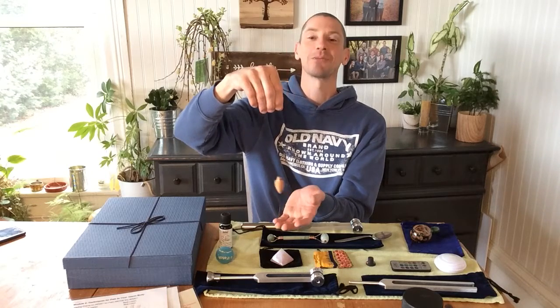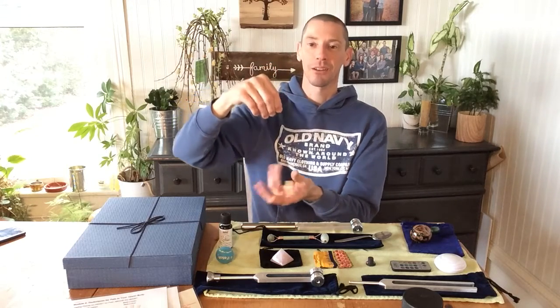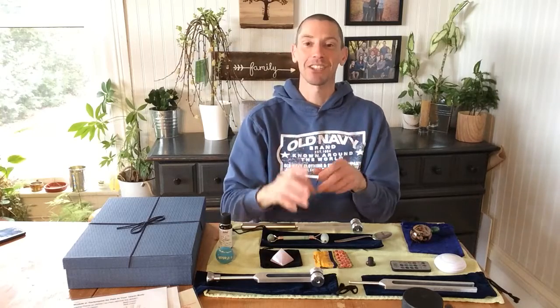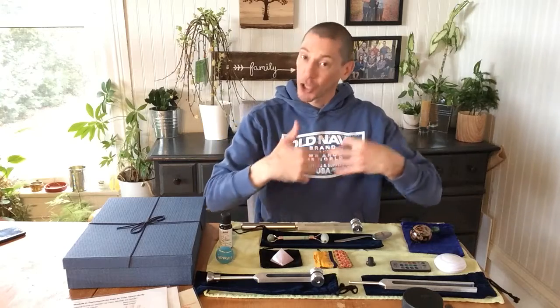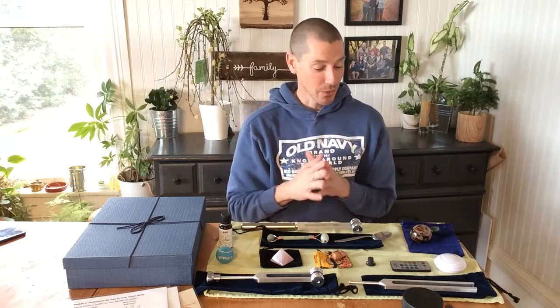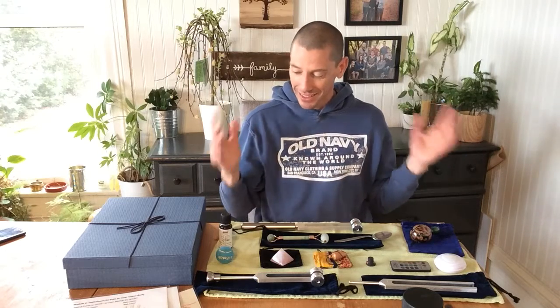Now you can see things where you might see the pendulum going counterclockwise, or you might see it swinging in a line. Those are all information, feedback for me to know going into the session. This is maybe how we need to look at moving or flowing the energy, or encouraging the energy to move or flow in a different way. So there are my tools that I go to and use most often.